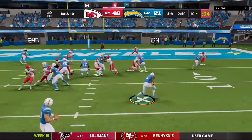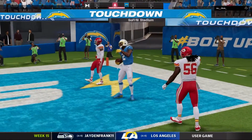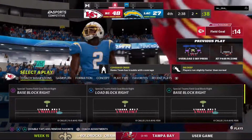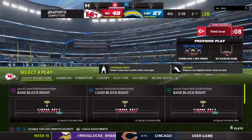Herbert jet sweep as he taps it forward. And he will score. Touchdown, LA. Julio Jones. His 9th touchdown of the season. And the Chargers get a small measure of revenge as they cut into this 4th quarter deficit.